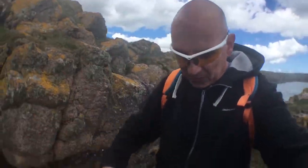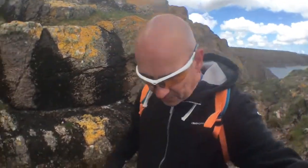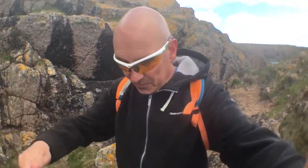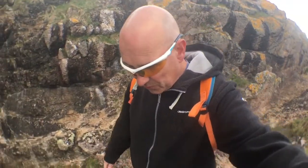I'm going down towards the sea. There's a lot of hidden arches down here, but they're really hard to get pictures of, so I'm going to try and get down to one of them, which is just around the corner here. It's a bit of a hodgepodge to get down here, but I'm going to give it a go, folks.